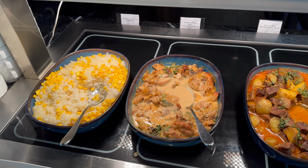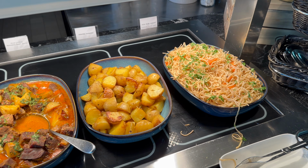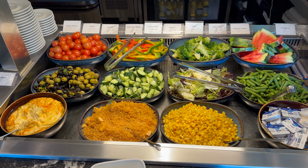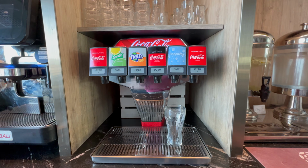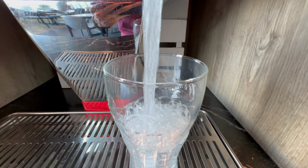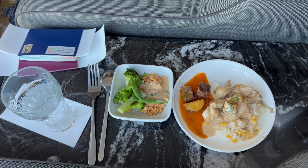There was surprisingly a large variety of hot food, considering how few passengers are here at the moment. Highlights were the chicken curry and beef stew. Also on offer is a great variety of cold food. Everything here is so fresh. For coffee drinkers, there's an espresso machine and also barista coffee on request. So we had a fabulous meal here and also a great time relaxing before our flight to Istanbul.